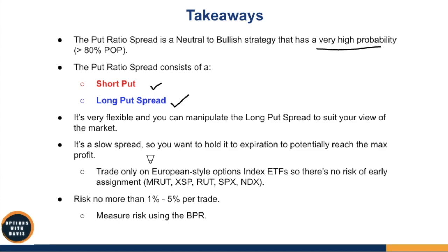And that is why, if we are going to hold to expiration, we only want to trade on the index ETFs that have European style options, where you do not have any early assignment, and that is these 5 index options at the moment. And finally, you do not want to risk more than 1 to 5% per trade, and you measure the risk using the buying power reduction or the buying power effect.